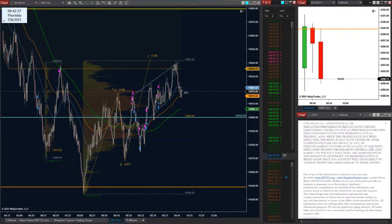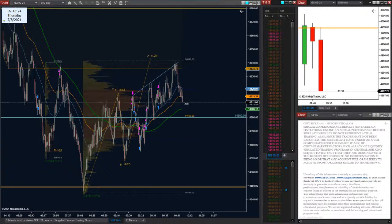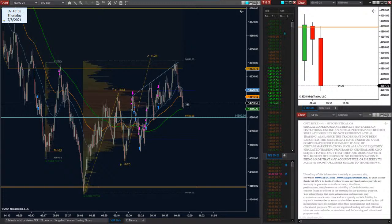Bulls are not really accomplishing a whole lot here on this pullback. It makes a lot of sense given the bearish context. More bearishness to the downside. Feels like March shifted. Yeah, for real. It really does. Another really strong bear bar to the downside.